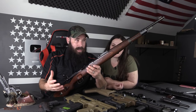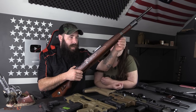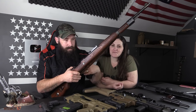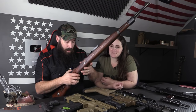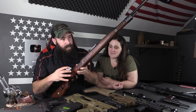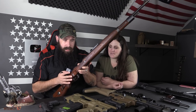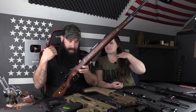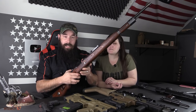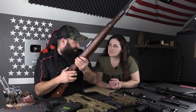Sometimes we have to do what you enjoy. And I like them all, but sometimes it's nice to have a break from the latest and greatest polymer wonder. So this one, though, I really like, not only because of the history, but I love the action of it, the bolt action and working that and doing the stripper clips and the satisfaction this gun gives you. And it reminds you, this is a man's gun.